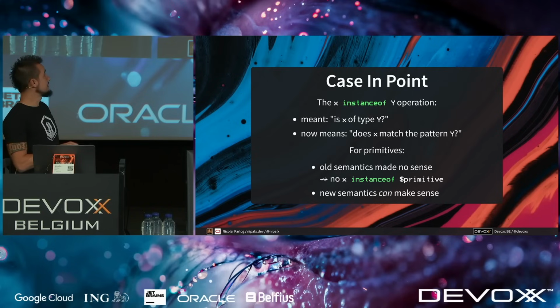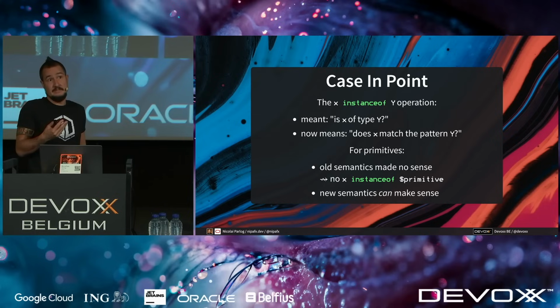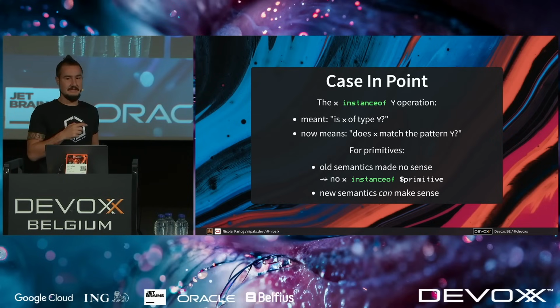The old semantics did not make sense for primitives, right? Is X an instance of byte? Well, I mean, is it declared as a byte? If yes, then yes, and if no, then no. The question is really pointless to ask. The compiler can already tell you that it's true or false. So that made no sense. But the new semantics can make sense.